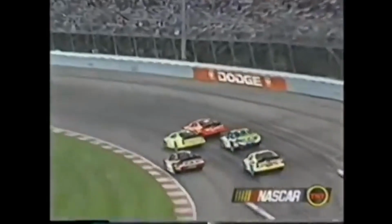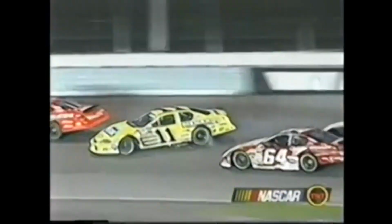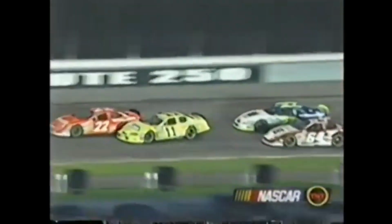I can't tell from that angle. They were two cars very close. Underneath Kenny Wallace there, it just looks like he slid up into Kenny's left rear quarter panel and kind of spun himself around. Boy, how did he not hit anything, too? He was headed for the outside wall in this start.